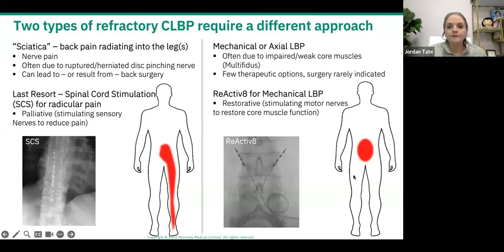So you see on this picture on the right-hand side, this drawing of the male is shown to have red hot pain of the low back and upper buttocks, not shooting down the legs. And then this ReActiv8 is a stimulator that's going to actually work on restoring the function of the muscles, as opposed to just overriding the pain signals.